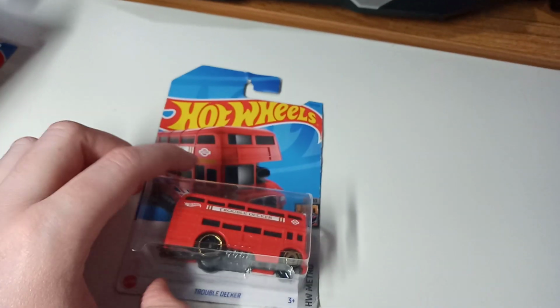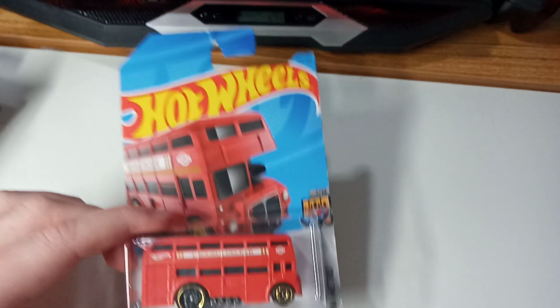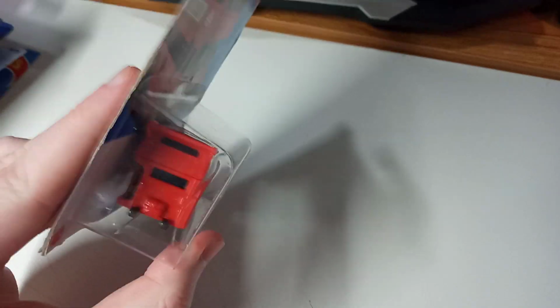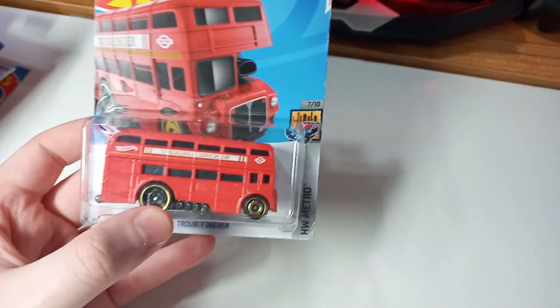The London bus, the Trouble Decker. Righto. Again in the cage. This was announced recently. Just a funny looking thing. Very, very weird. Yeah, kind of cool. Very interesting looking. But yeah, so those are all the cars.